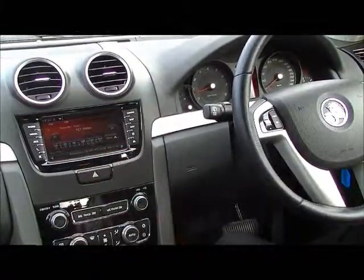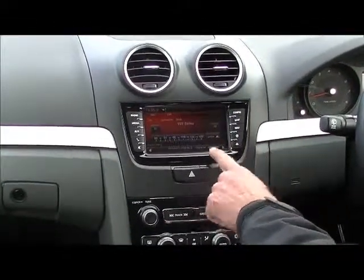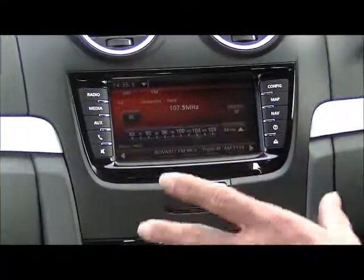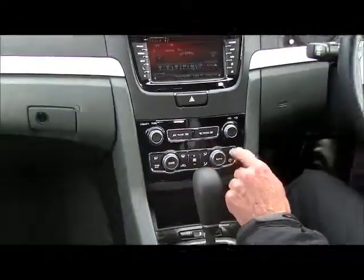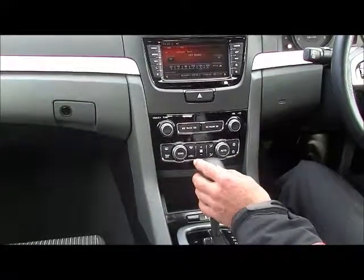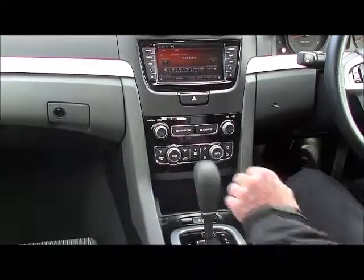Anyway, moving to the center console now, we've got all of our main controls. Even though you do see navigation and map buttons, it was an option from new, and the option wasn't actually taken on this car. Down below here we have all of our controls for our climate control air conditioning. It is dual zone as well. So basically driver and passenger can set themselves up to desired temperatures.